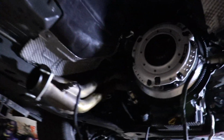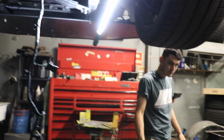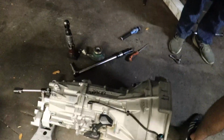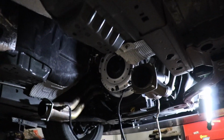All right, so the clutch is ready to go. Big burnout to break this bad boy in, right? I don't think that's how you break them in, but I mean, I'd say so. So we just gotta lift the trans onto the trans jack, and we'll get her up and in there.